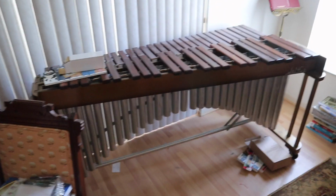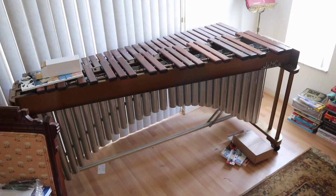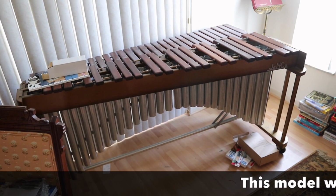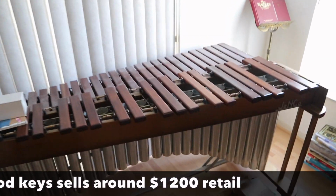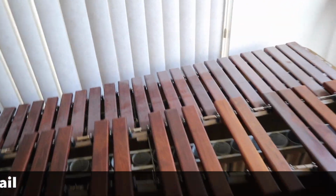A TV. Flat screen TVs are pretty common now, so they don't go for a ton, but someone will need it. And then there's this. I'm really excited about this. I haven't tried to sell something like this before. I haven't had a marimba in stock before. It's a Genco. It looks like it's 1950s.